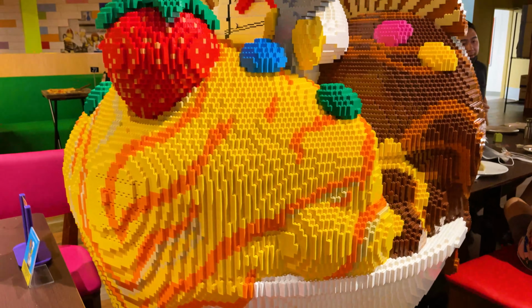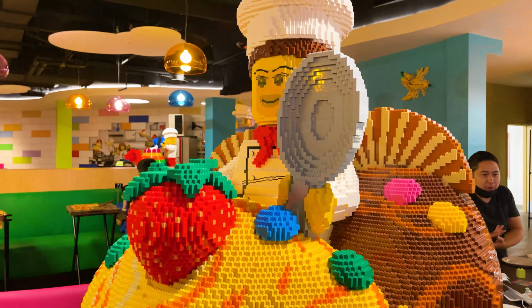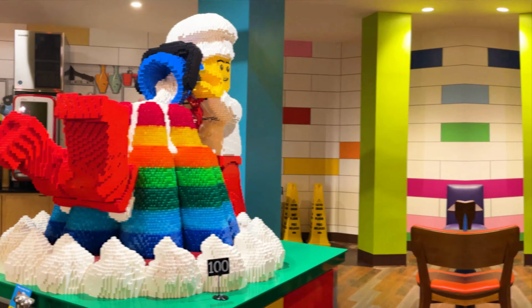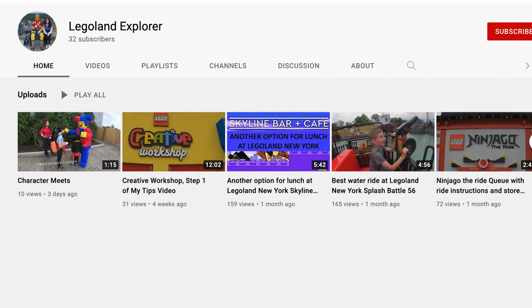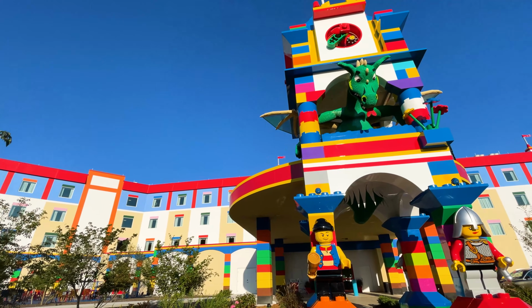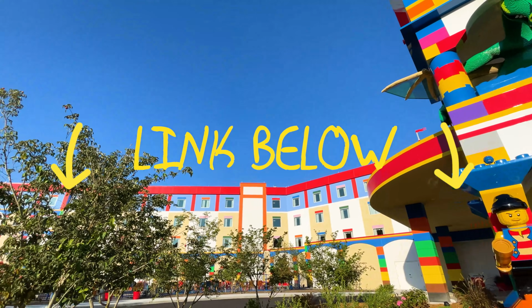By the way, we actually learned this tip from a viewer we ran into when we were at Legoland. Shout out to Frank and his family, it was so lovely to meet you all. Frank actually just started his own YouTube channel called Legoland Explorer. So if you'd like a deep dive into all things Legoland New York, I'll link his channel below.